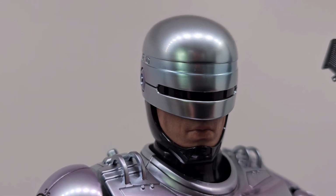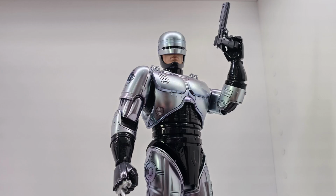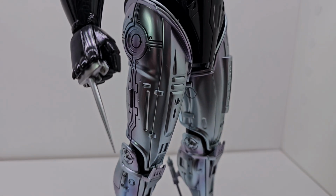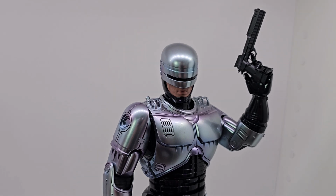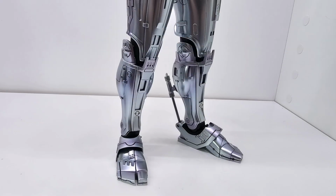Now this is more of my 80s display that we're getting into next. I've got the RoboCop from RoboCop 3. Now because he comes with very obviously Peter Weller mouth plates, to me, in my mind's eye, I see this as more of the RoboCop 1 or RoboCop 2 version. The jetpack this guy comes with is really cool, but it has stayed in the box since I got it. Now the die-cast gun that this guy comes with for his holster and his leg, really nice little standout piece.